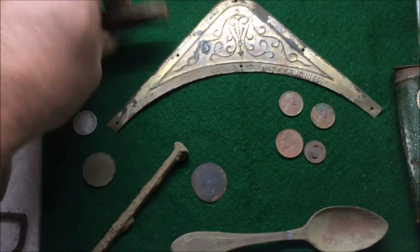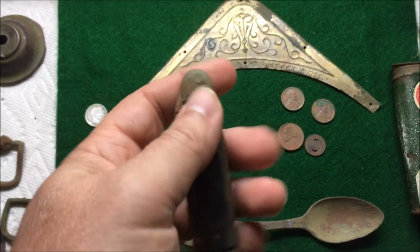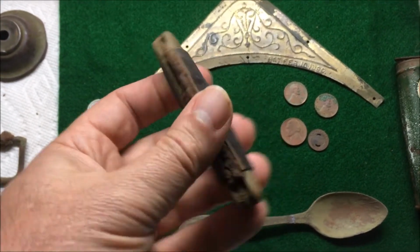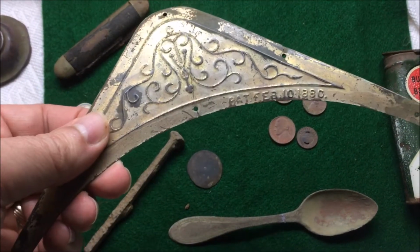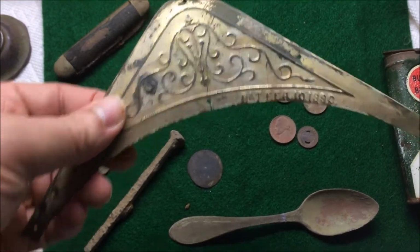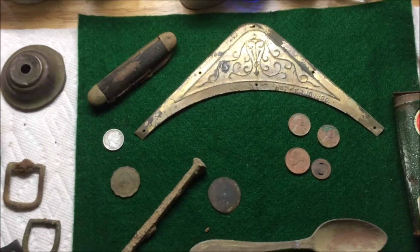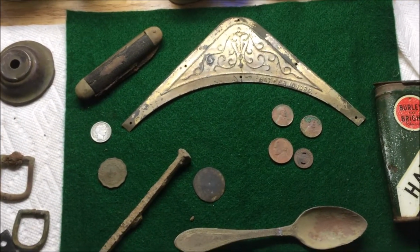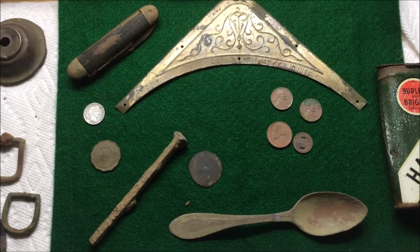Got my old pocket knife right here. Early part of the 20th century, most likely. They're much older than that. These brass edges get really corroded. And then finally, this little interesting item that has a patent date of February 10th, 1880 on it. I don't know what I'll do with that. It's made out of some sort of brass item. I think that may have been like the top of an early cooking stove that went around the edge of the eye or burner on there. So that was interesting to keep.